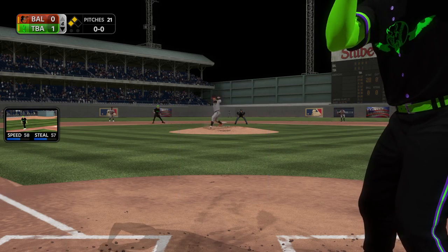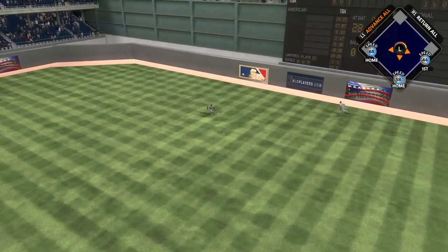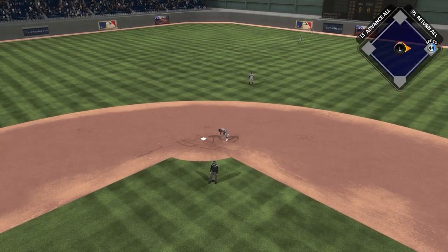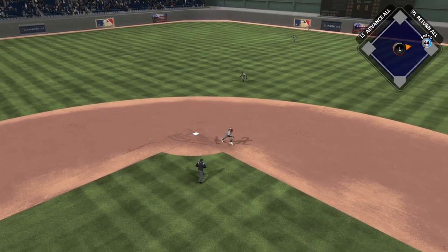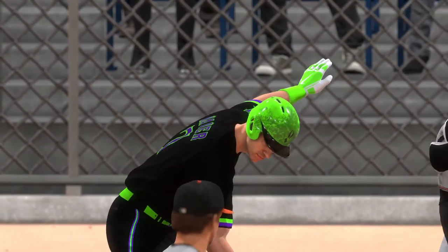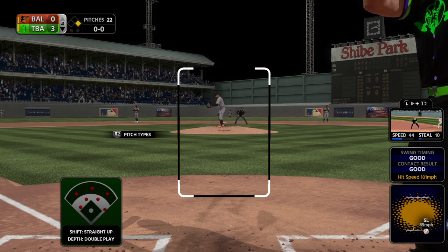He's set. Here it comes. Line drive. That's a base hit into the right center field gap. And the run is in to score from second. It's a 3-0 game. Stepping into the box, Joe Mauer. So far 0 for 1 with a flyout. Joe Mauer.